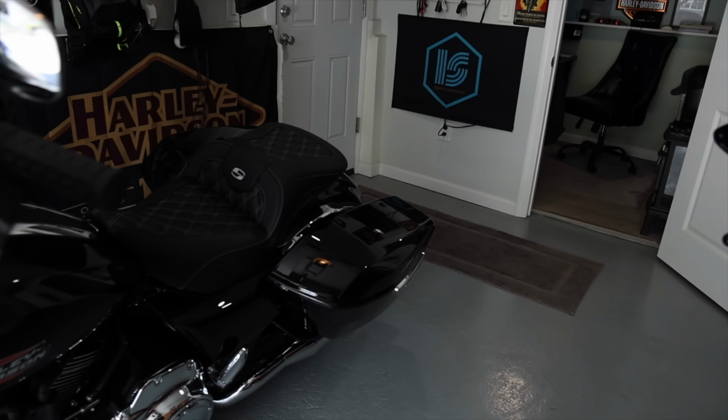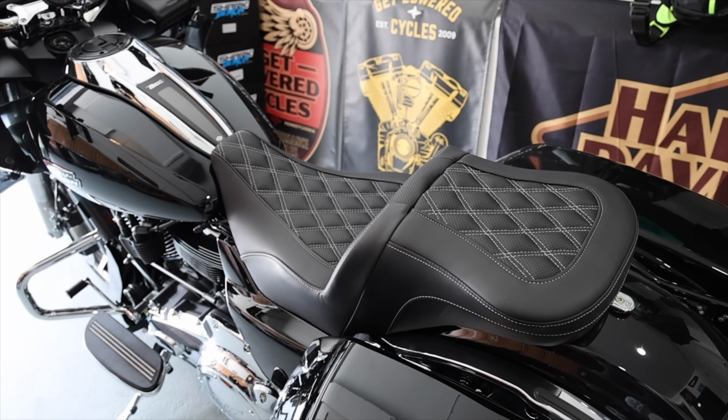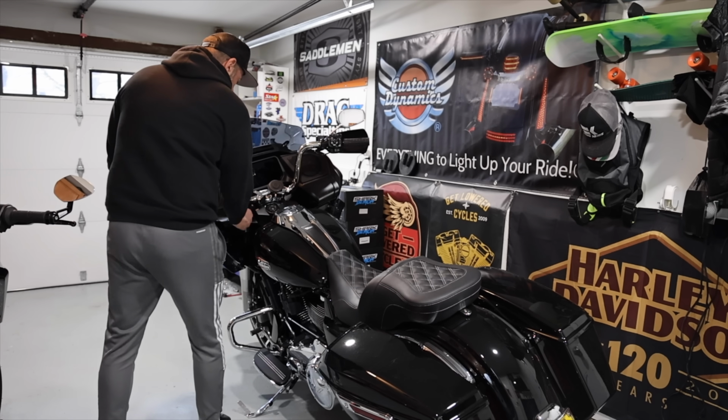Right now, what I'm gonna do is take this Road Sofa off. This is an absolutely gorgeous seat. I'm gonna show you guys the brand new seat that I just got from Saddlemen. Man, I am super excited about this.